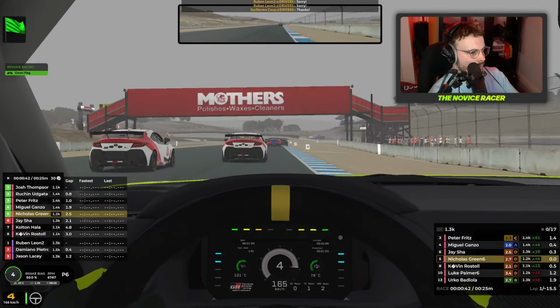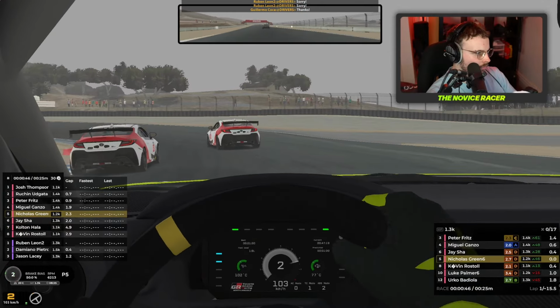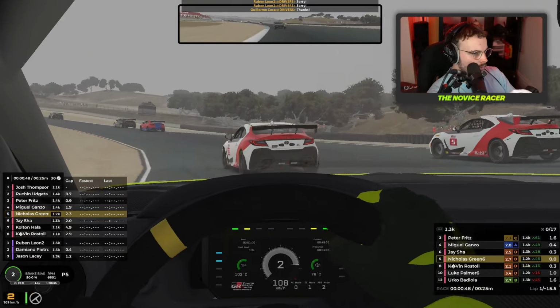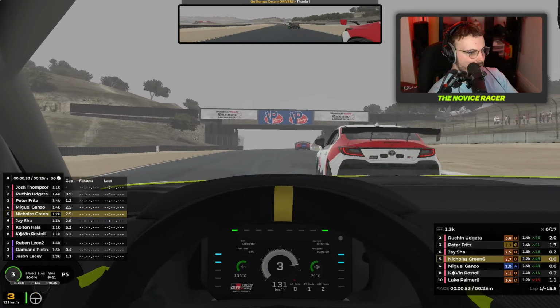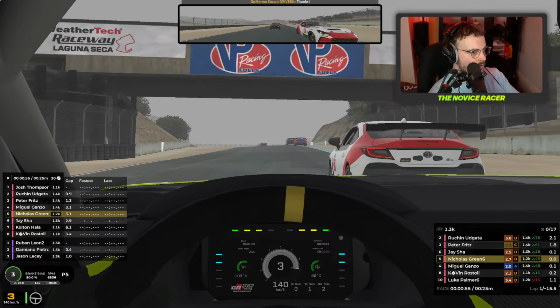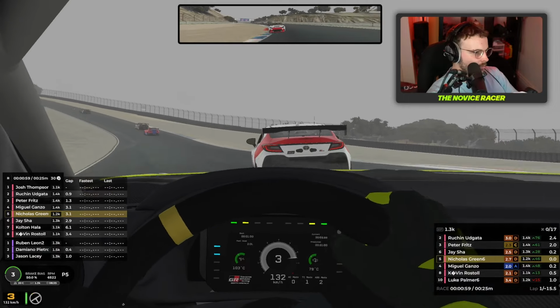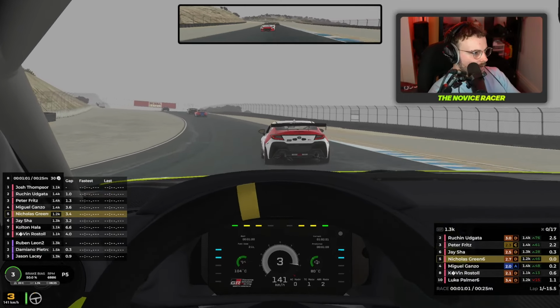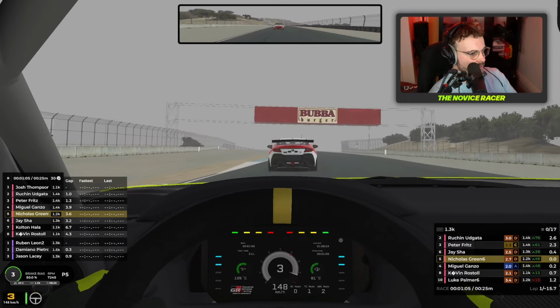Looks like he's going to pull a move ahead. And while those two are fighting, looks like I may gain one position back. I will. I'm going to lift off a bit earlier through here. Following now, Ganzo in front. So I'm back in 5th.